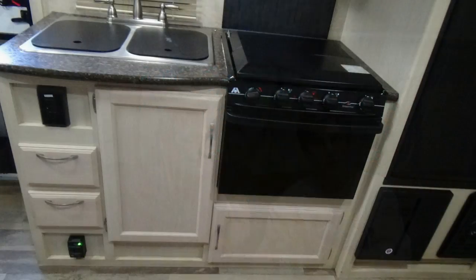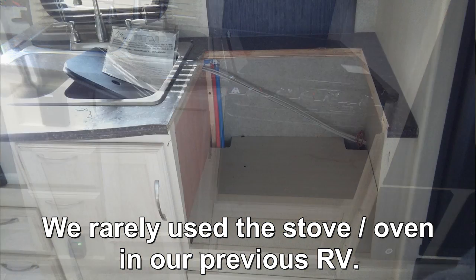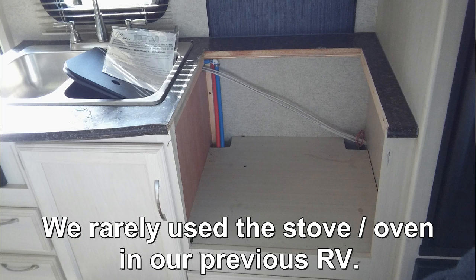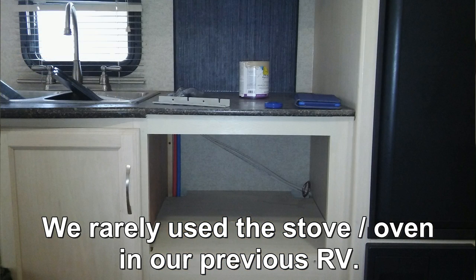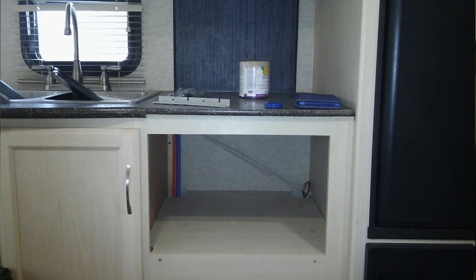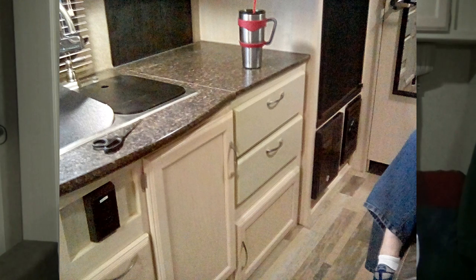As Mylena mentioned, we took out the oven and stove. We cooked on the stovetop three or four times, and in the oven once. When we're cooking, if we can, we're going to use our camp stove at the picnic table. We prefer that. It's a propane stove.